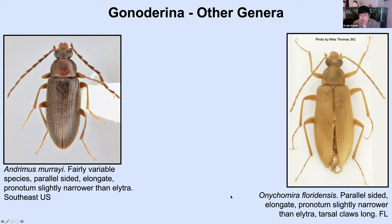And restricted to the highlands of Florida is Onychomara floridensis, described from the Archibold Research Station. This species is characterized by its long sickle-shaped tarsal claws.